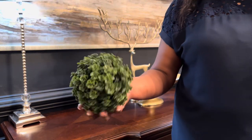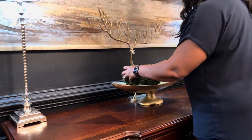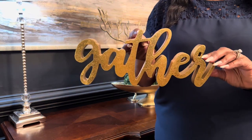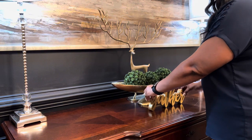And these are some balls that I got a couple of years ago from Pottery Barn. As you know, they're already gone, so you won't be able to get those, but I just kind of use those around when I want to complete a look. This gather sign I was able to pick up a couple of years ago from Home Goods as well.